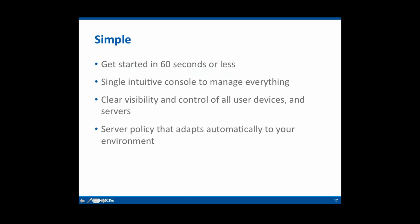Okay, simple to use. It actually says on the side here, starting in 60 seconds or less. Depends how fast you type, I guess, but I typically can get a trial up and running within about 30 seconds. It's a single console, so a nice single pane of glass. So nice and easy to use. You don't have to worry about different tools to do different things. It's all managed from the same interface.